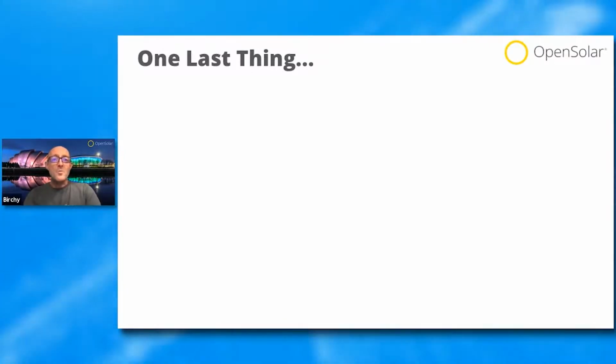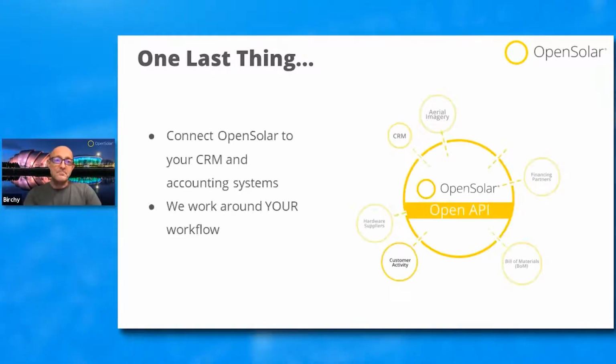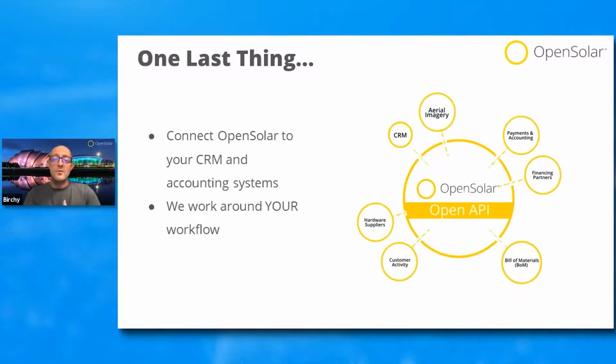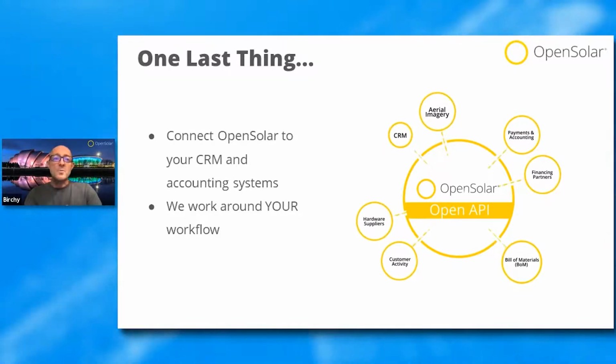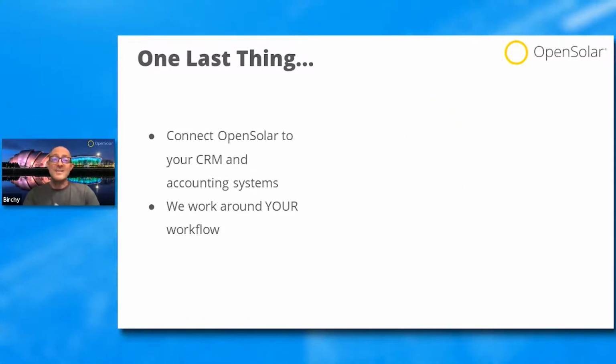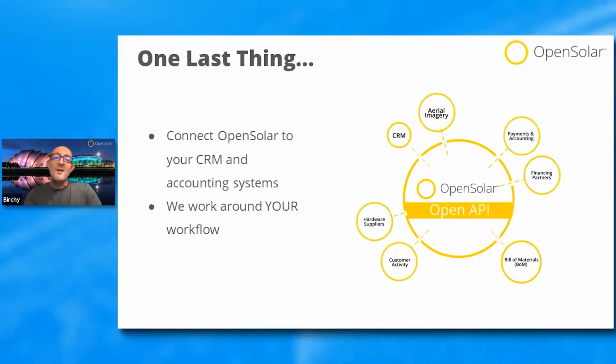So I wonder though, whether some of you are concerned that in order to use this great technology, you have to change your workflows or retrain your teams. And we don't want you to have to do that, which is why our final announcement today is the OpenSolar API. We recognize that you have existing CRM and accounting systems and workflows and other tools. So that's why we're making this completely free to connect OpenSolar to your existing systems so you can continue to work the way you want to work.